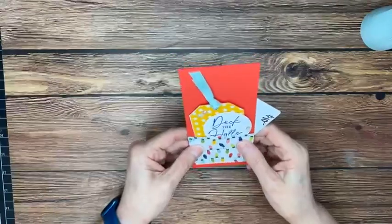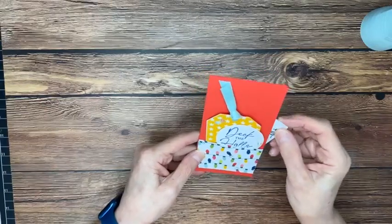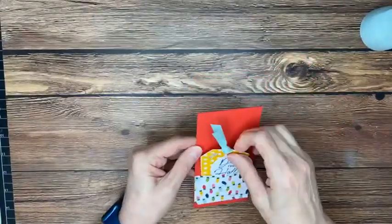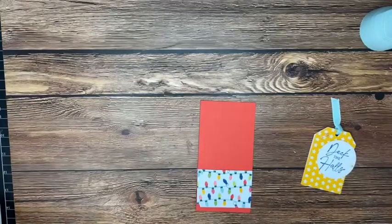We still need to tag the top part of this, but that gives you so many options. You could put a little message inside here. You could put it back here. You can put your gift card in. Lots of different options with this. Let's go ahead though and make this a true ornament by cutting the top.